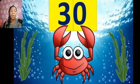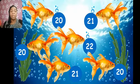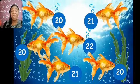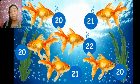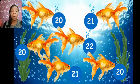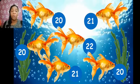Great job. Okay, we'll move to our next game. Thank you, Mr. Crab. Yes. Our next game is to find, I'll call out a number and you have to spot the fish with the bubble, with that number. Yeah, the fish with the number bubble. Okay, so I want you to spot the number 20.